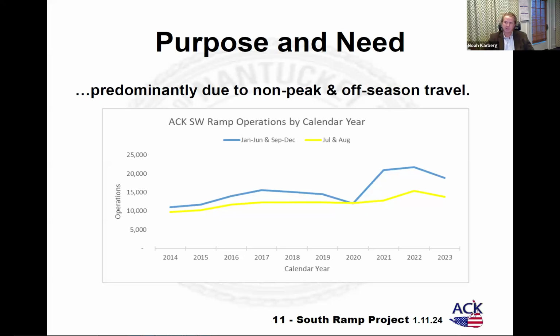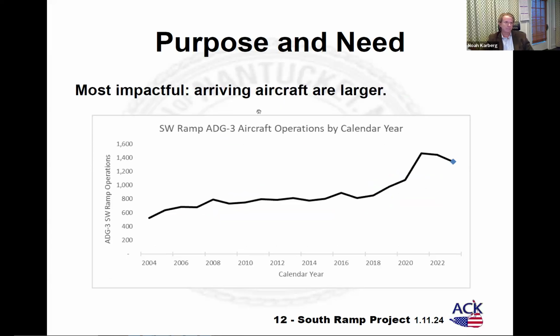Most of the annual operations increase is caused by off-peak or off-season traffic. This is really due to what some consider the success of the Nantucket shoulder season and the year-round utilization of second homes. And this is the blue line, and this is the point of my slide. We are busier in our shoulder months. So the need for more ramp space is being driven by accommodating the same amount of aircraft. They're just larger. And that's what I wanted to explain by walking through this slide.